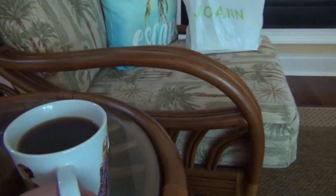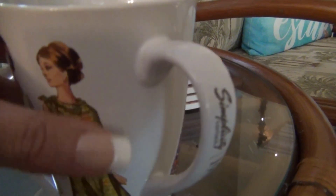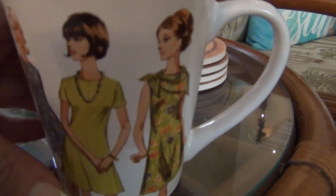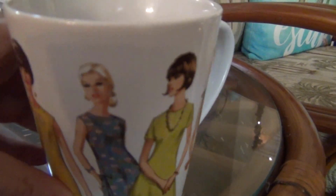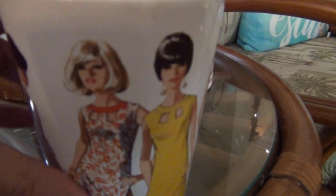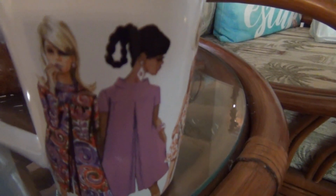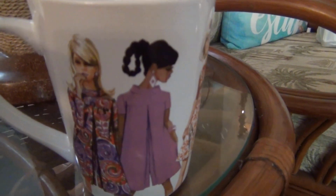And I have my Simplicity 60s mug. I absolutely love the Simplicity 1960s vintage mug. Look at the styles on this. The girls' dresses. Wow. And the hairdo. So wonderful. I love the cutout. Now that's back. The little bob haircut. And look at this. That glamorous hairstyle. Beautiful. So I'm just going to sit here for a couple of minutes, sip on my coffee, warm up, and begin the pattern haul.